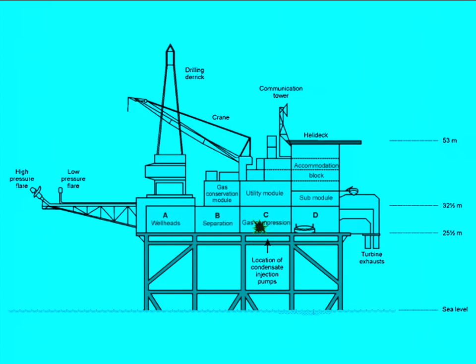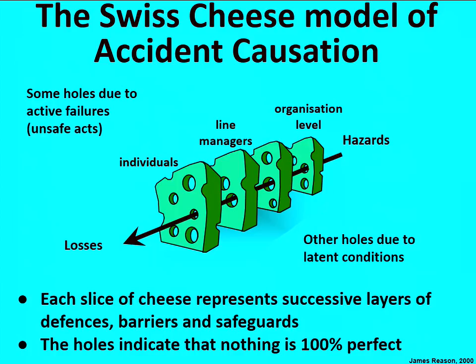I'll take you back to the Swiss cheese model, which I showed you last week. Now, all safety consists of layers of protection, and these are the slices of cheese, if you like. That stops hazards from becoming incidents or losses. This layer of protection can actually be mechanical items, such as safety equipment. But in a management structure, you've got individuals doing their jobs, keeping to their responsibilities. You've got line managers. You've even got the organisation's responsibility and attitude towards safety in there as well.